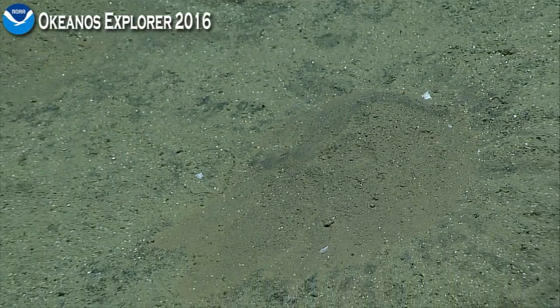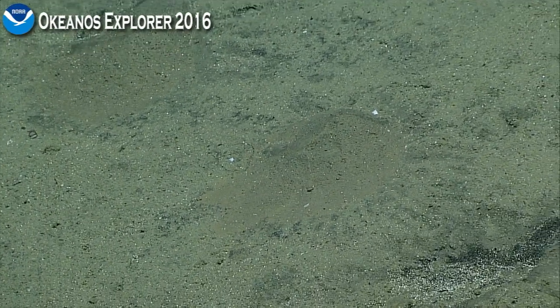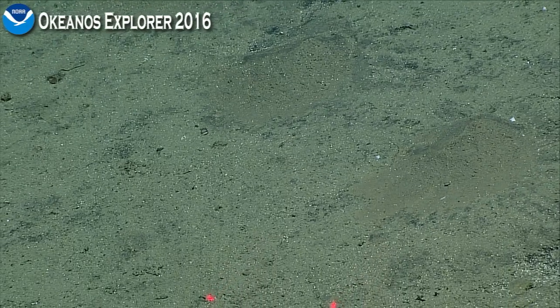Small ideas. These do look like mounds that have been overturned. I wonder if these are echiurine feeding traces.